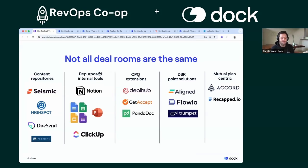How I think about them, I would argue most people are doing the repurposed internal tools. Pretty much everyone I talk to has some Notion page or Google Doc or Google Sheet with their mutual action plans, or they're trying to use ClickUp, or they're using slides and PowerPoint, right? Most people are using this as a way to organize the sales collateral and share information with prospects. So that's, I think, the most common one. Then there's the CPQ tools like DealHub, GetAccept, PandaDoc, amazing sales proposal tools. But they really think of it as getting the deal across the finish line. That last mile, it's less about the content at the beginning.